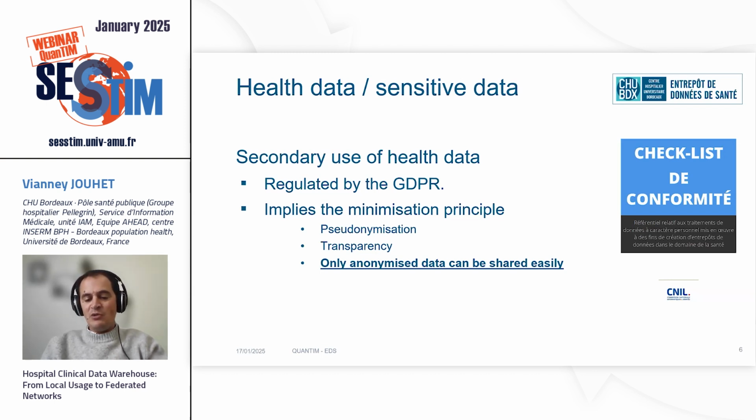And this is really a big issue, because if you want to share data across multiple institutions, you can do it. It's not infeasible, but you will have to build a complex project and have a lot of authorizations with regard to the GDPR, which may take a lot of time.